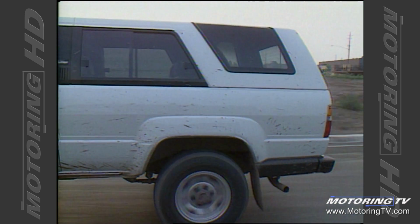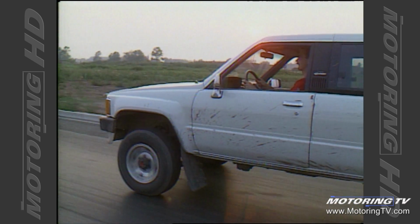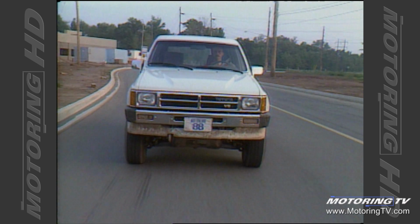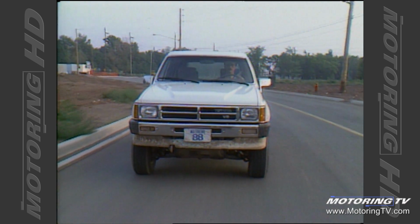You cannot drive this car like a sports car. If you do, it's going to turn turtle on you. It's just basically not a sports car and shouldn't be driven that way. The center of gravity is high, and so if you push it into a corner too much, you're liable to find yourself on your side, which is not where you want to be.